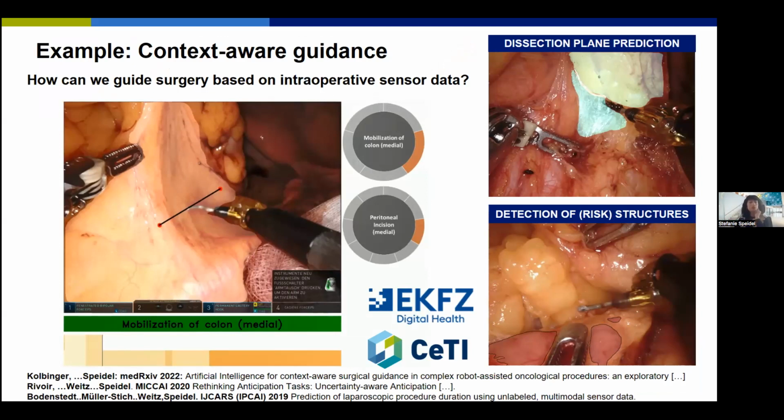So we use the video stream to detect the phase of the surgery, as you can see here on the right, and also the task, what is done. And depending on that detection, an assistance function is started. So for example, to visualize the incision line, or to visualize the dissection plan, as you can see here on the right, or the detection of risk and target structures. I let it play.